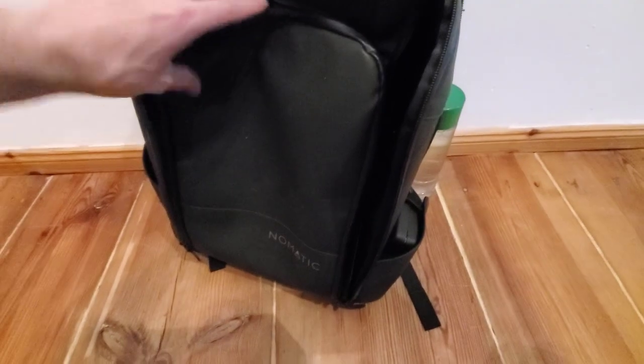This is, I think, a 20L. I'll just post the link to it in the video description below, but it's the Nomatic travel one. I think it's a 20 or 25. There is the expandable pouch here, but you don't need to expand it to fit everything. Yeah, all right, guys.